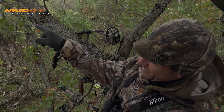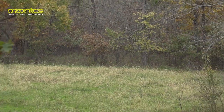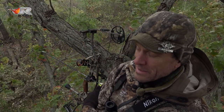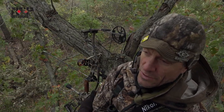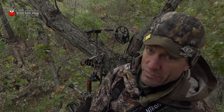I expect that Wide 10 to come out of the opening on the other side of this food plot. So I was standing here staring at that opening and these four bucks popped out right below me to the right. So that's another spot I've got to keep my eye on. It's a good sign that they're out moving this early. It's still 2.5 hours before the end of legal shooting time.